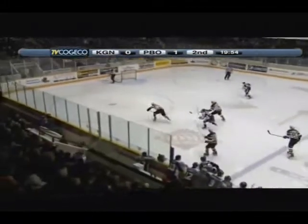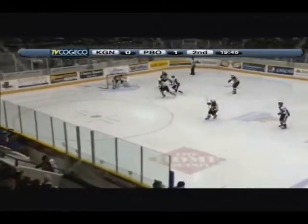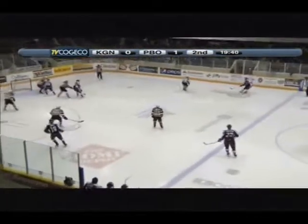But yeah, the Peterborough team in second place right now, and after Brian Drum votes a few times, hopefully up into first. But right now we're just underway, and the Petes lead this one 1-0 on a goal by Nick Ritchie. And here we are, the Peterborough Petes shooting to the north now for the second period.